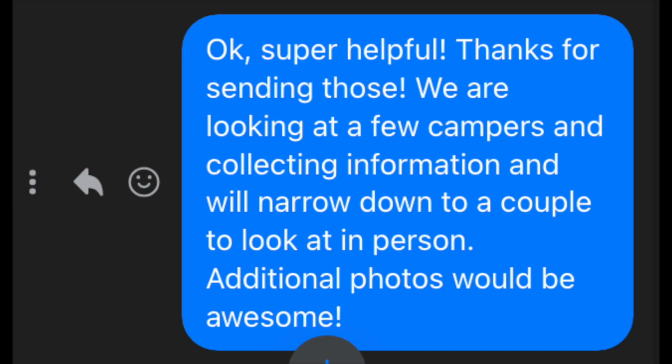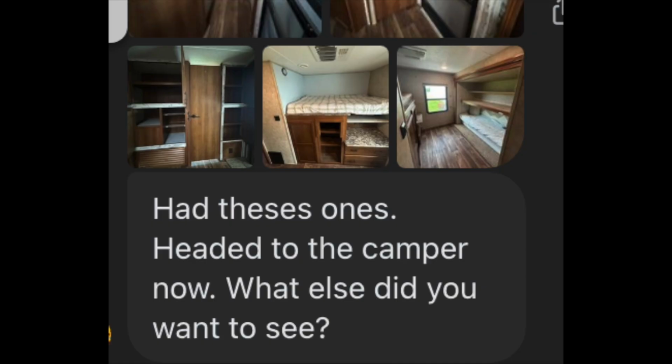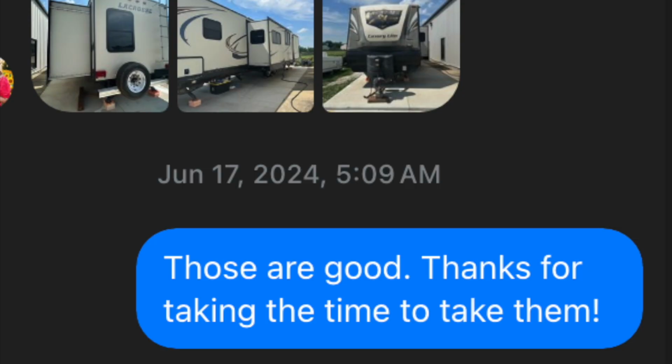Rather than make the drive to 5 different campers, which would be really time consuming, I then asked for additional detailed pictures. I specifically wanted pictures of the exterior and interior taken in a way that I could see any possible damage or worn areas. With pictures, really the more the better. If they posted low resolution pictures, I asked for higher resolution.